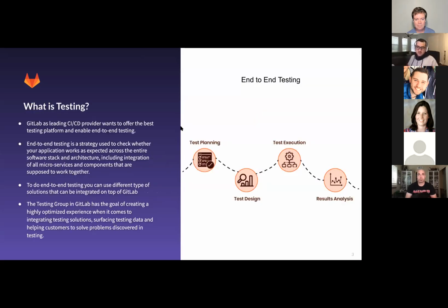All right, before I jump into showing the vision, the first thing that it's important to explain is what is testing. You hear it a lot. If you work in GitLab or in this industry, you know what testing is implicitly, but it's more complex than it sounds, because there are many moving pieces here. So one thing is testing in the context of GitLab. One of the goals here is that we want to provide the best testing platform and enable end-to-end testing for anyone who's using GitLab. And that doesn't only come down to being a platform where you can run tests.